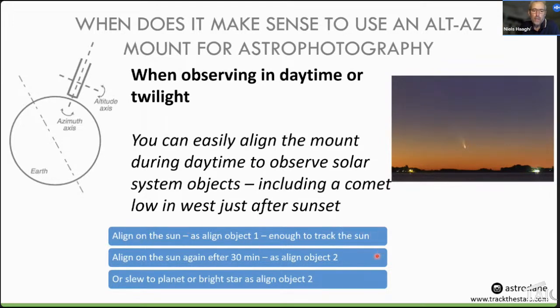But otherwise, you can simply wait some minutes. I don't know, it could be 30 minutes, it could be less. And then as the sun starts to move a little bit out of the field of view, you recenter it and set the sun as aligned object 2, and then you'll have perfect tracking of the sun.